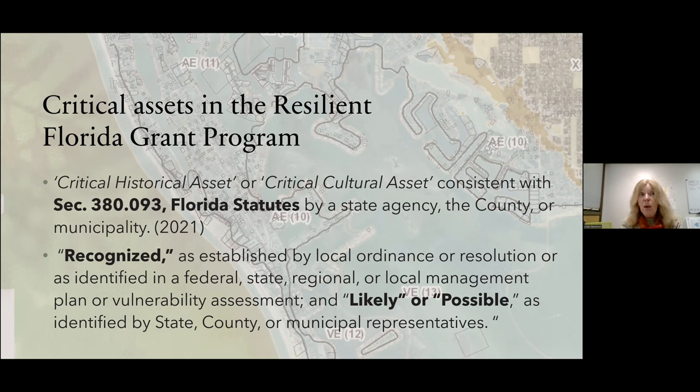Additionally, we're listing not only assets that are recognized by a state, county, or local government, or the National Register, but also assets that are considered likely or possible. That's a whole separate category of information that resides in different places and different silos as well.